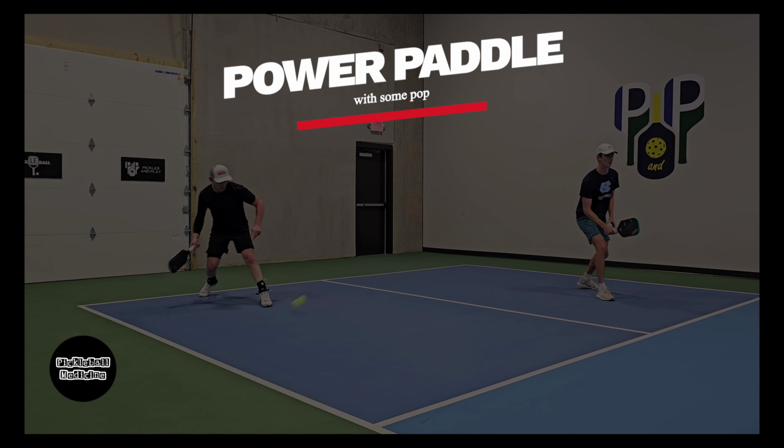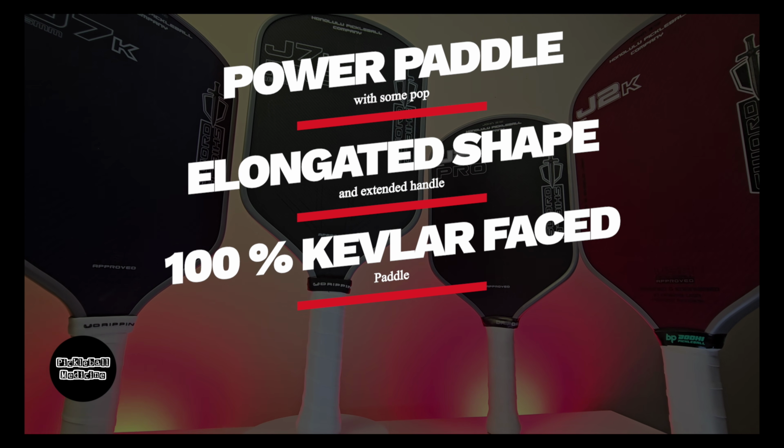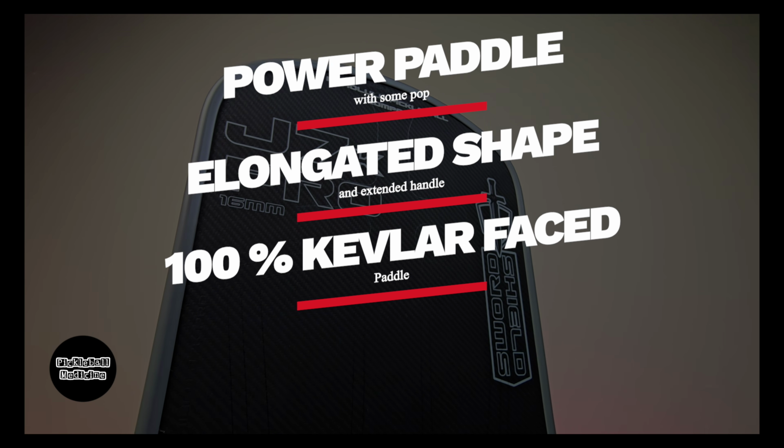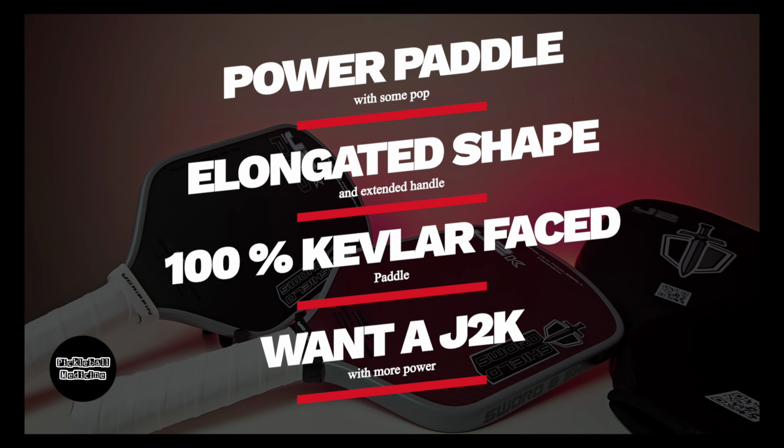And I think the people who are gonna like this paddle are people who are looking for a power paddle with a little bit of pop, those who like the elongated shape and the extended handle, those who want the durability benefit of a 100% Kevlar face paddle, or those who like the J2K but wanted a little bit more power.